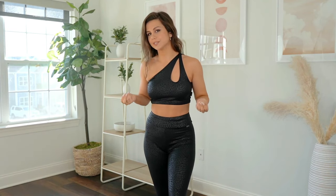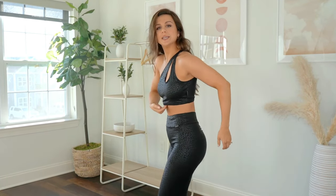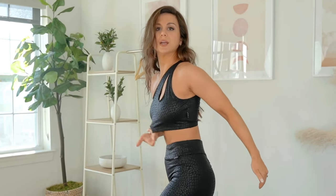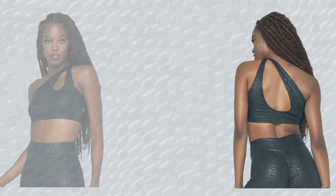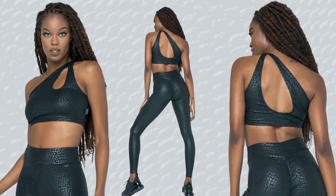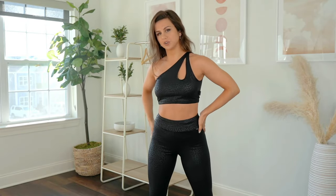Everything is in my true size small. I definitely feel like I could have sized down in this bra because I'm feeling a little air coming up from this end. I actually wanted the one shoulder bra in this particular collection because I felt like I wanted that heavy contrast just going up towards my shoulder. I wanted that double strap action.